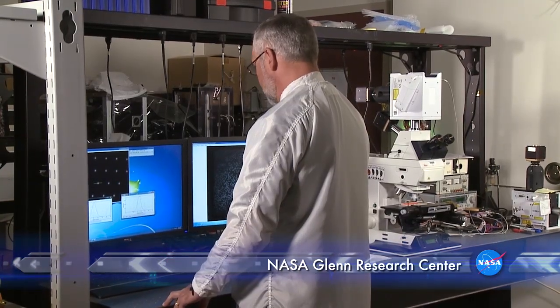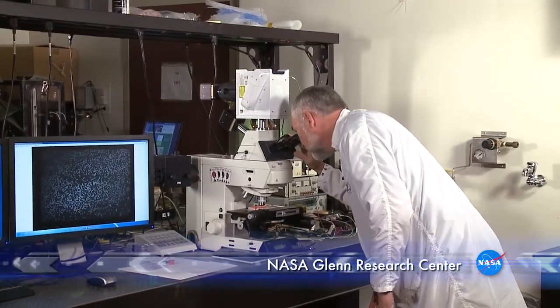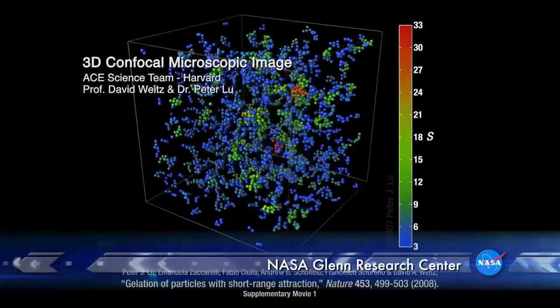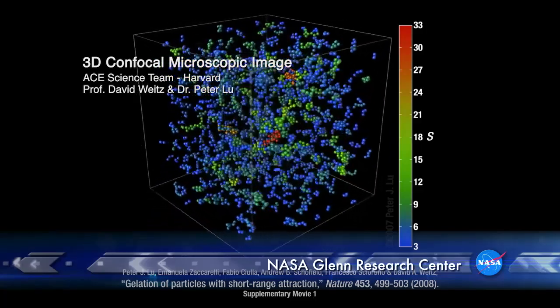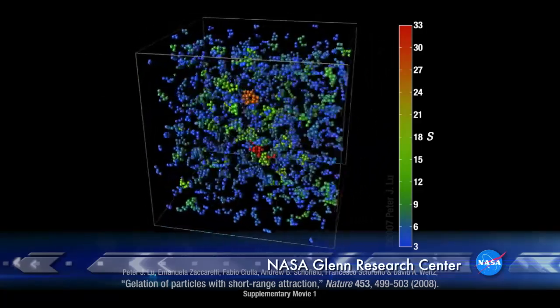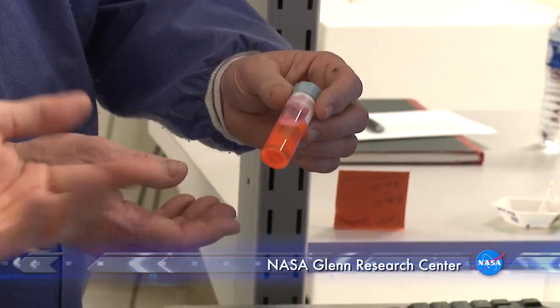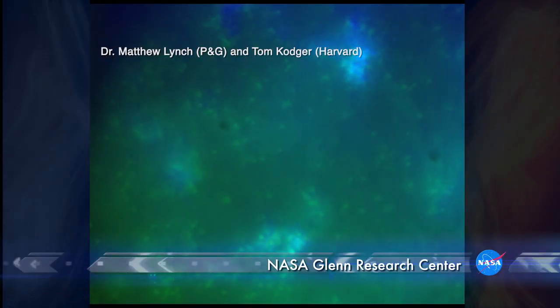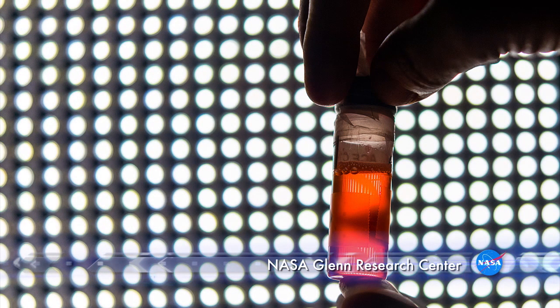The confocal images are acquired at 10 frames per second as the microscope stage is raised and assembled layer by layer into a stack, resulting in a three-dimensional model of a microscopic structure that can later be rotated and examined from any angle. Matthew Lynch is manifested to use confocal microscopy in microgravity to observe the evolution of the microstructure of material and colloidal gels in 3D. Understanding what happens at the particle level in reduced gravity can lead to better stabilizers to give consumer products longer shelf life.